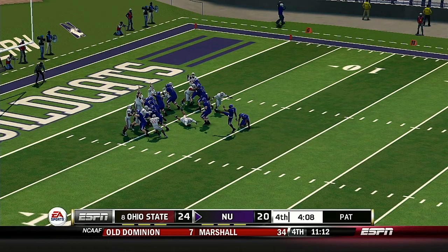Studio update. Time to get you up to date on some scores from around the country. This is a game we've been watching closely all day long. Arkansas leads it 24-3.